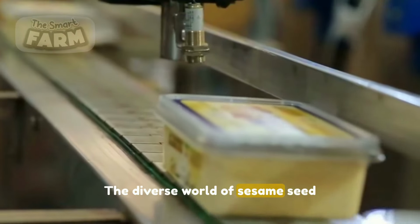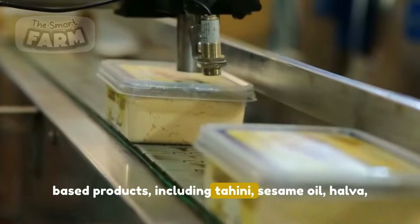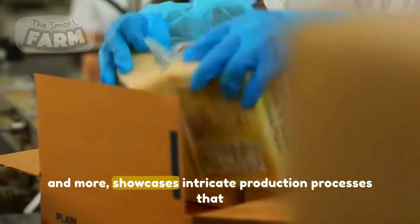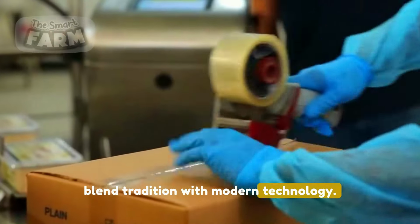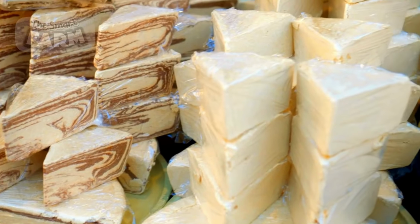The diverse world of sesame seed-based products, including tahini, sesame oil, halva, and more, showcases intricate production processes that blend tradition with modern technology.